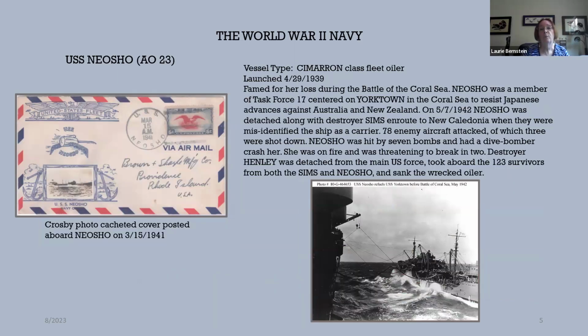Next is the Neosho, famed for her loss at the Battle of Coral Sea. Neosho was a member of Task Force 17, centered on Yorktown. On May 7th, 1942, Neosho was detached along with the destroyer Sims en route to New Caledonia, where they were misidentified.